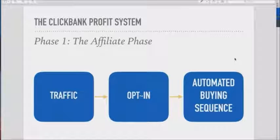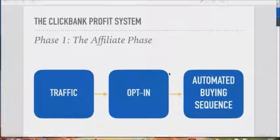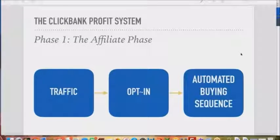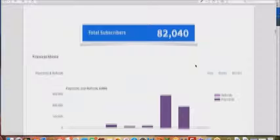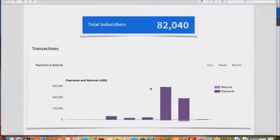I'm sure you guys are really excited about this, and I'm obviously excited too. You're going to learn exactly what funnels I've built that have generated over $291,000 in 30 days starting from scratch, and have built a list of 80,000-plus people in the last couple of months alone. As you can see here on the screen, this is a screenshot from the campaign we're talking about. I wanted to show it to you so you can see it in person, because it always motivates me when I see actual screenshots.